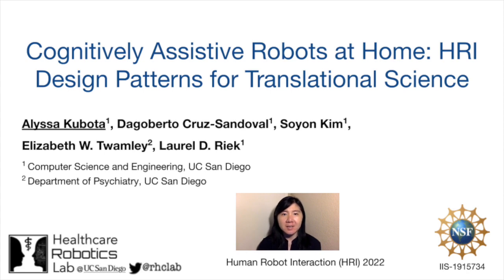In this presentation, I'll be discussing our recent work in designing robot-delivered neurorehabilitation interventions for people with mild cognitive impairment, or MCI. In particular, I'll be describing new interaction design patterns for how to translate cognitive interventions delivered by clinicians in clinic to those delivered at home via a robot, with a focus on how to maintain longitudinal engagement and support efficacy. I'll also discuss design considerations for developing robots for people with MCI, a population with unique needs and abilities, distinct from those of older adults and people with dementia.